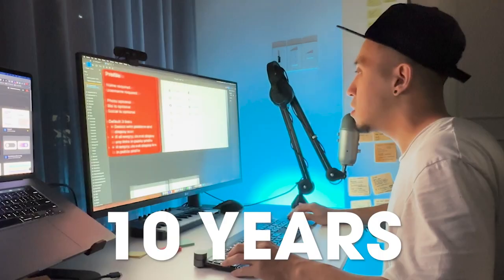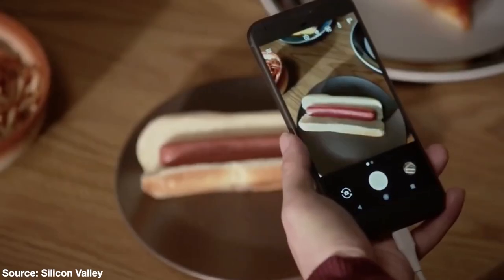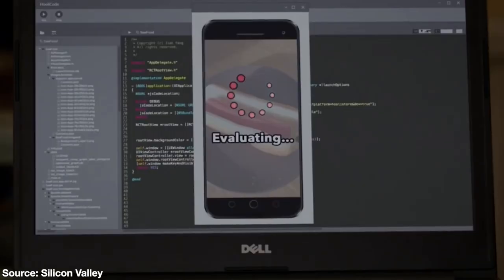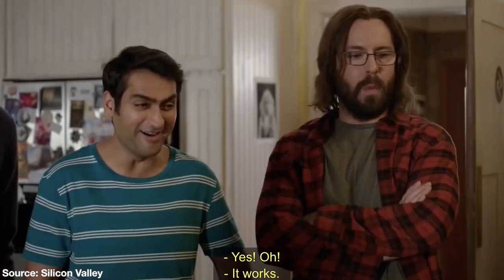Shit, it's hung. Oh no. I've been designing products for the last 10 years and getting early feedback is crucial. Making updates to a prototype is much more convenient and cost efficient compared to revising a shipped product. Let's start with a hot dog. Oh shit! I mean, it allows us to test how people interact with the concept.